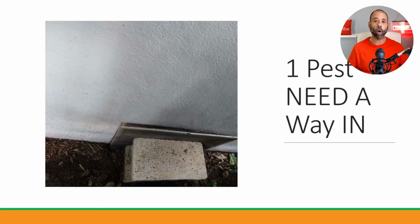Here is a crawl space. The biggest problems we have in South Florida is with crawl spaces. And let me get a little bit closer here. Crawl spaces like this, we go in and customer tells us, oh no, our crawl space is sealed. So we go in, we do the initial service, and we find a brick, and there is a half inch to 1 inch of separation between that.